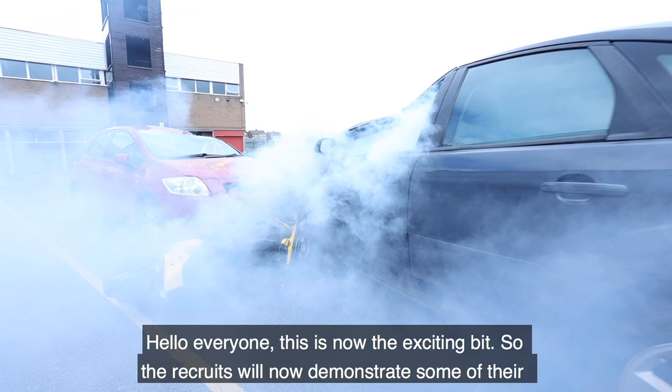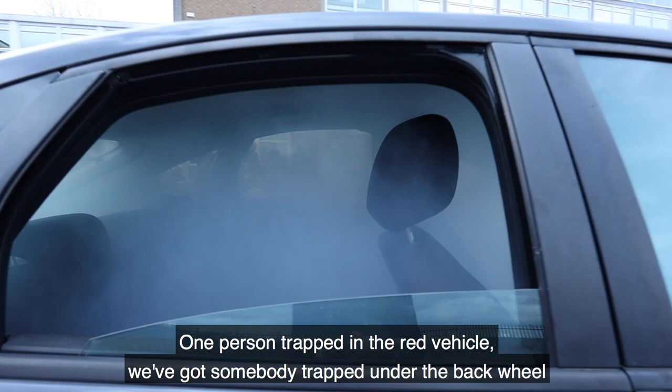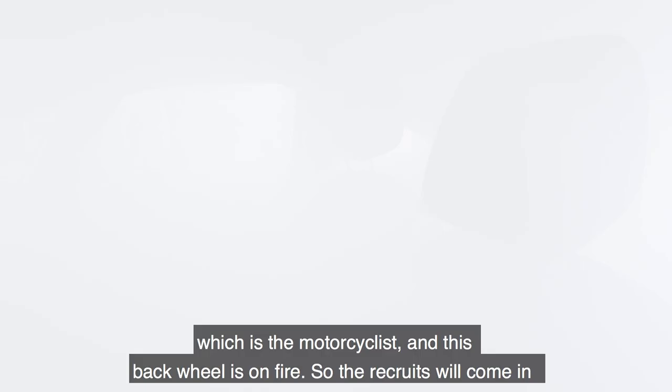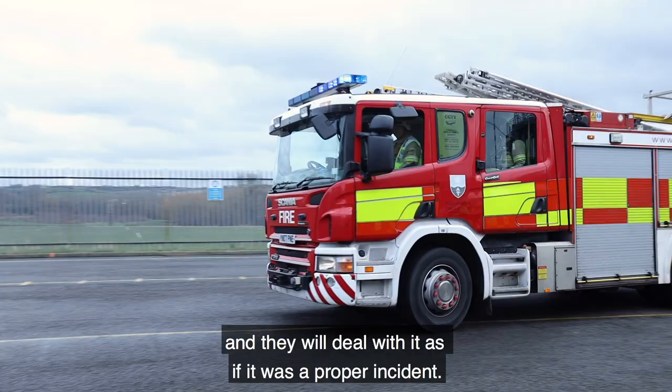Hello everyone, this is now the exciting bit, so the recruits will now demonstrate some of the skills they've learnt as we go through. The first now, we've got a two vehicle road traffic collision, one person trapped in the red vehicle, we've got somebody trapped under the back wheel, which is the motorcyclist, and this back wheel is on fire. So the recruits will come in and they will deal with it as if it was a proper incident.